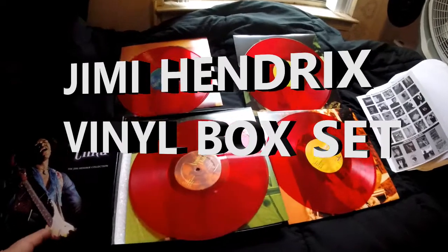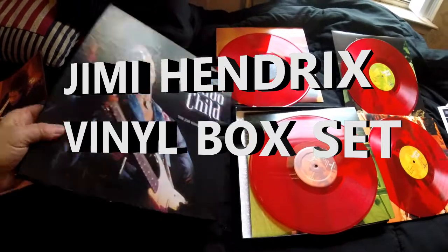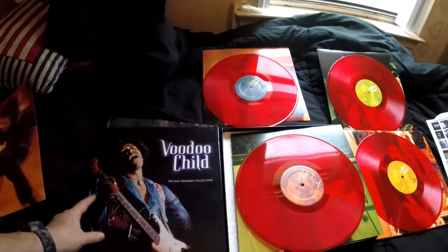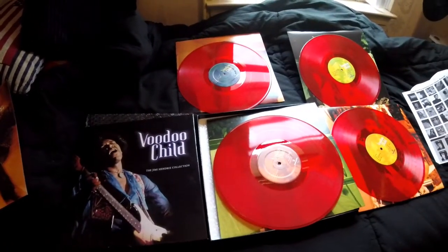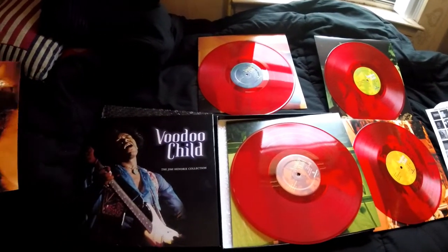Hendrix. Today I'm going to be showing you this Voodoo Child Jimi Hendrix box set. I can't remember where I got it. I want to think it was oldies.com. I don't remember. I've had it for a while, but I wanted to show you. It comes with a book.